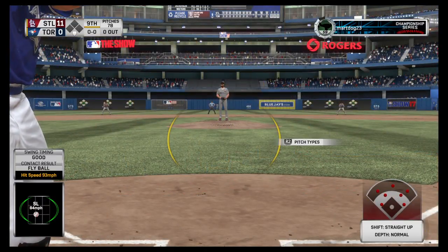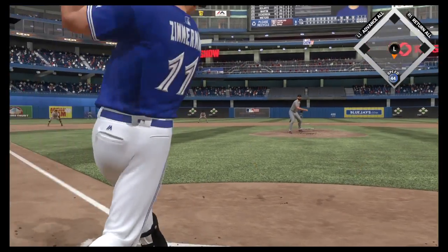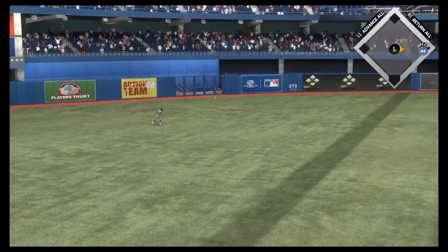stepping in, Ryan Zimmerman. He'll try and do what he can to work toward cutting into this big deficit. Ryan Zimmerman. Hard ground ball to third. And a diving effort there, but it'll come up empty. It's a base hit.